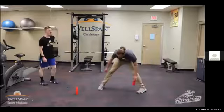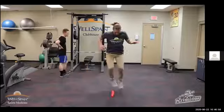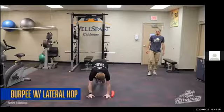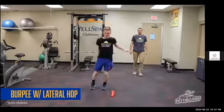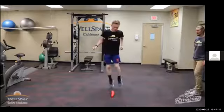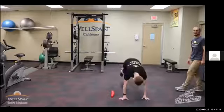Good, we got our burpees with our lateral hop. So burpee coming down, coming up, lateral hop coming over. Two, one, go. Good, you don't have to throw that push up in there. Yeah, that's good there. Good, keep it up. Halfway there. Fight through it, looking good.